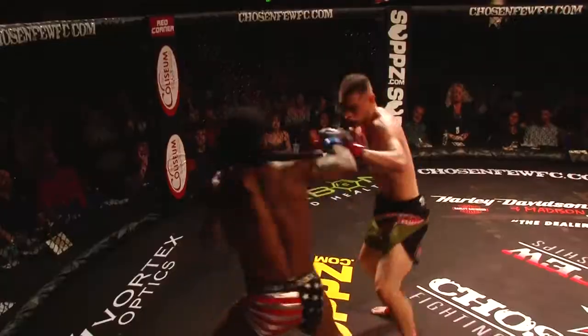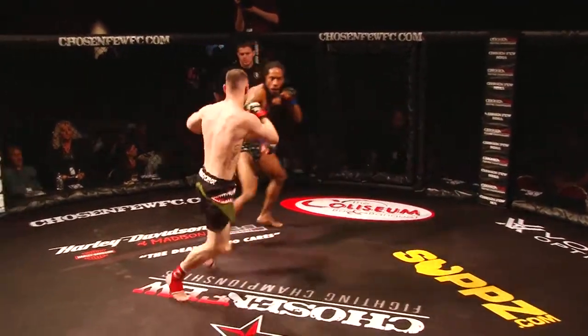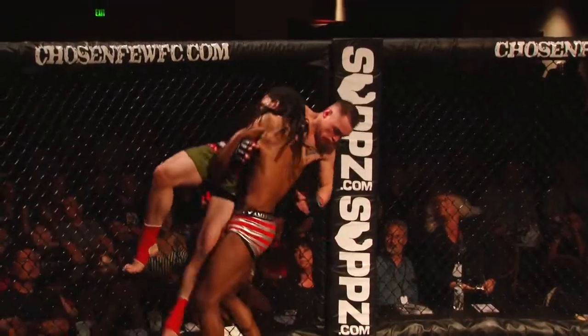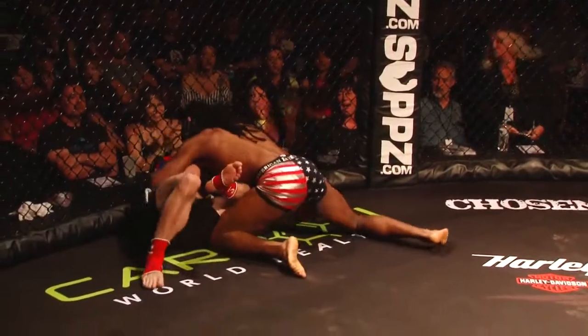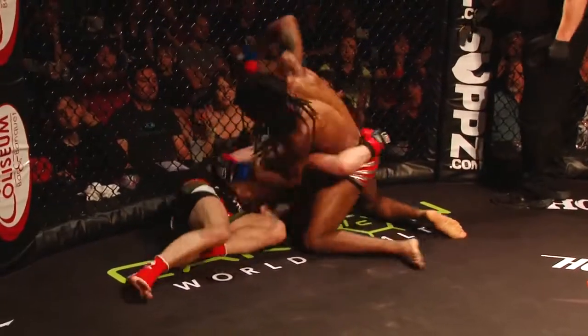Action from the third round, a lot of striking in round number 3, and it seemed like whether they were on the mat or on their feet, it was Rodney Alexander who got the better of it. Yep, Alexander dominating everywhere. Baumgart doing all he can to try and fight back, but just couldn't get it done.